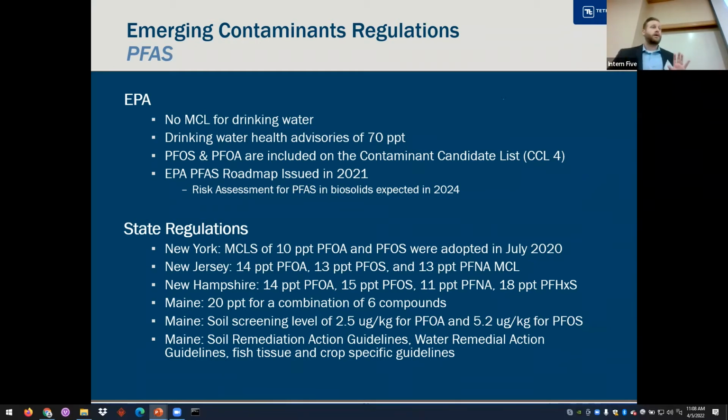PFOS and PFOA being the two main focus, but as we talk about the states, you're seeing some others focused on, were added to the contaminant list. The big document that came out between originally giving this presentation 2 years ago and now is the PFAS roadmap that the EPA issued. And one of the key things for this presentation is the focus on biosolids and a risk assessment of biosolids expected in 2024, which is still a ways out.